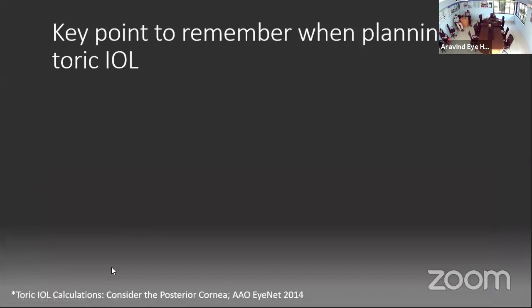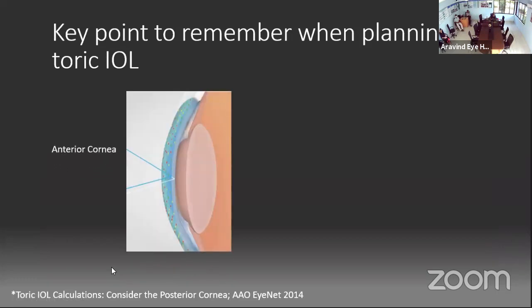Another key point to remember when planning toric IOLs: most of our traditional keratometers measure only the anterior corneal curvature. There's something more important, called the posterior corneal astigmatism. The posterior cornea can be considered as a vertically steep minus lens, so it will induce a plus power at 180. You may ask me, a vertically steep lens will induce a plus at 90, but since it is a minus lens, it is inducing a plus at 180.